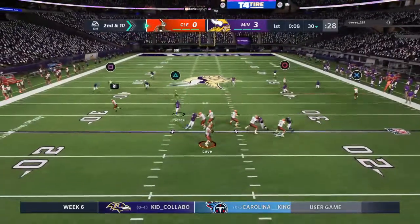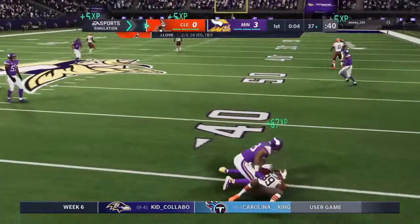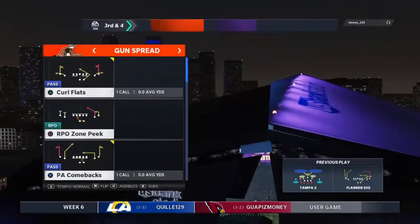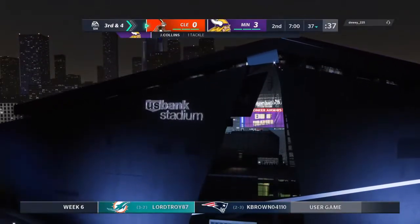To throw again, Love. And this time he's got the hookup. It's complete. They get 6. That'll leave them with 3rd and 4. They had the catch on 2nd down, but it didn't help at all. And now they're looking at 3rd down here.